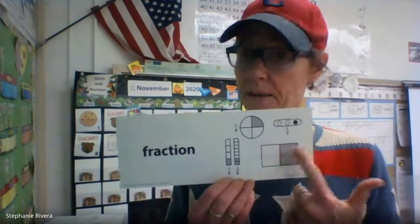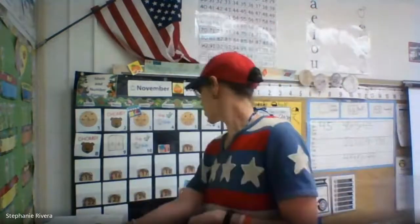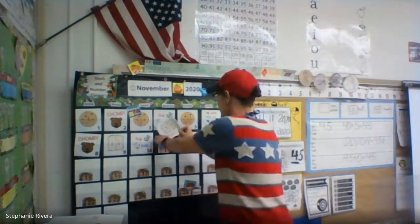Not halves, not 2 equal parts, but fourths, right? So our sandwich today is cut into fourths. And we'll see what we find tomorrow.